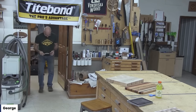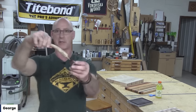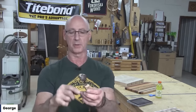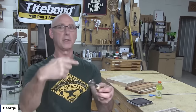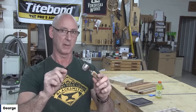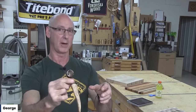So this coffee scoop, that's a piece of deer antler. It's similar in that there's a hole in the end, but you don't drill a through hole. You don't use brass barrels. The mechanism, the coffee scoop, Starbucks dark roast, please, is simply glued into that hole.